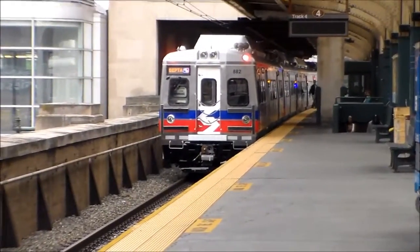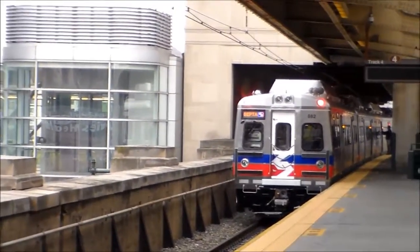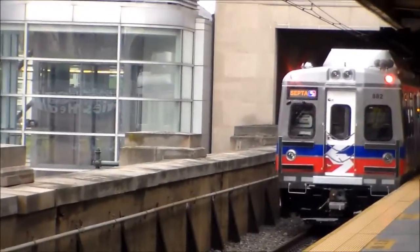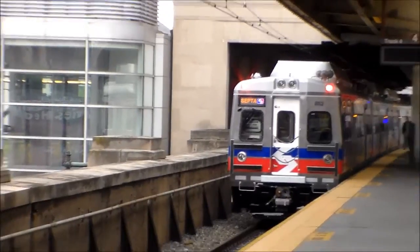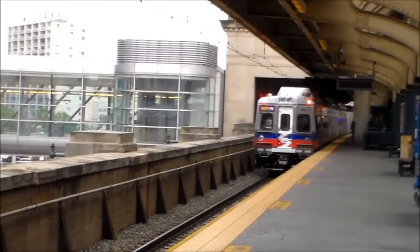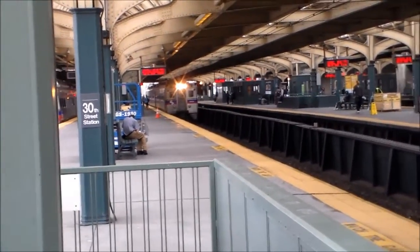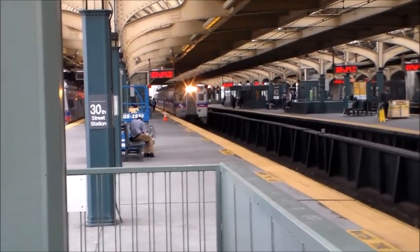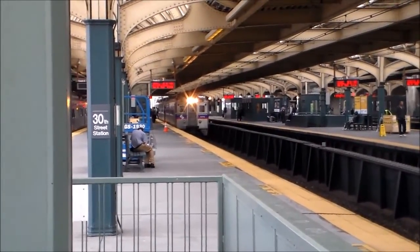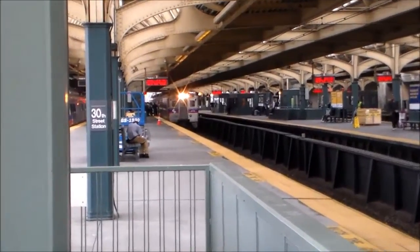Silverliner 5 set just pulled up. Not sure what's going on. This might be for a display or something. Not even sure. That's the 849 to Paoli. Track 3 is definitely out of service because that other SEPTA train is a display train for National Train Day.